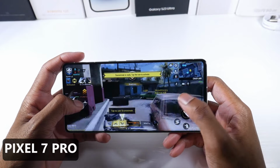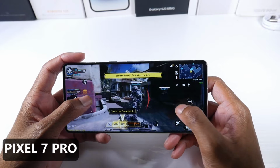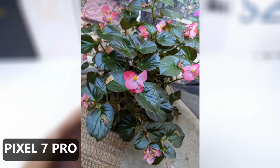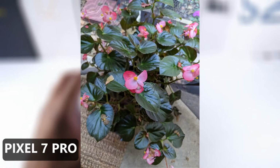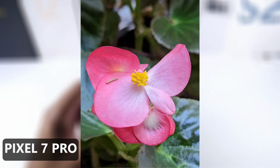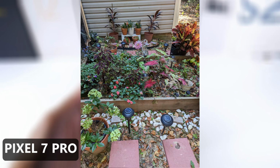But like I said, the cameras are what you really buy this phone for. It's a 50 megapixel standard, 48 megapixel telephoto, 5x optical with a 12 megapixel ultra wide. You also have 4K 60 video, and then a 10.8 megapixel selfie cam that shoots in 4K 60. And what you're really getting here is Google's image processing is just really good. You just get really crispy, great colors.